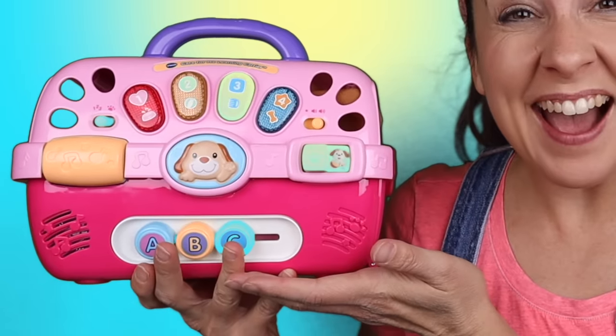Aw, the puppy blew you a kiss. Mwah. Can you blow the puppy a kiss? Mwah. Good job. Wow. Let's turn the carrier on. You say on and it will turn on. Turn it on, turn it on, turn it on. Woo!